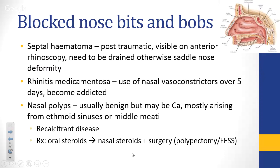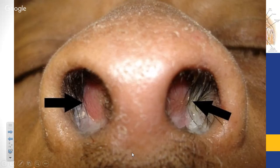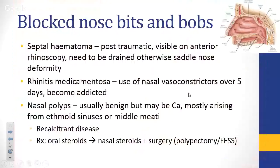Okay, so just a couple of bits and bobs. Septal hematoma is post-traumatic, you basically just get blood collecting around the septum, and it's visible on anterior rhinoscopy, i.e. when you look up someone's nose. It needs to be drained, otherwise it can erode the septum and lead to a saddle nose deformity. So this is what that looks like. You've got this bulging sac of blood.